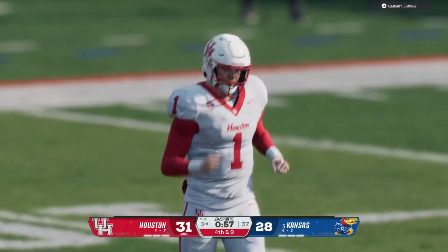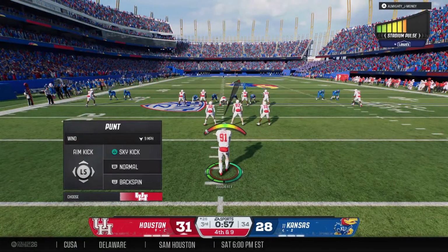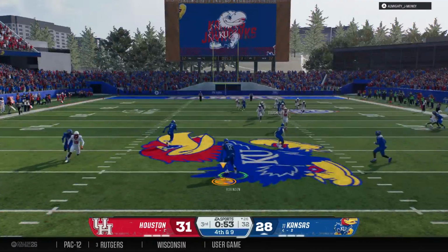Incomplete. This game just feels so different than it did in the first half. After that incompletion, now setting up fourth down, they only have a one-possession lead. Things were looking so much better earlier in the game. They're going to have to get it together throwing the football if they want to win this game.